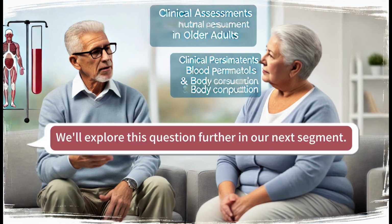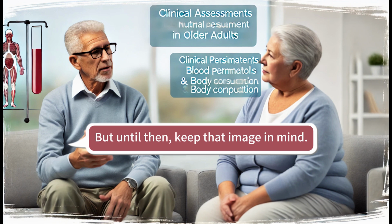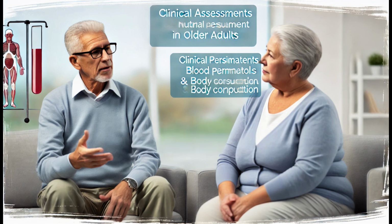Good question. We'll explore this question further in our next segment. Sounds good. But until then, keep that image in mind. I will. We'll be right back after a short break.